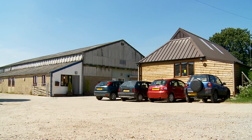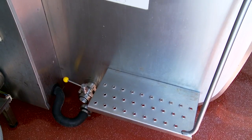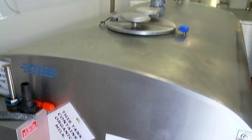This is the raw milk room. So on this side of the building, everything is unpasteurised. So all the cow's milk or sheep's milk will come in through this hatch here into the refrigerated bulk milk tank, which will keep it at 4 degrees until we need to pasteurise it.